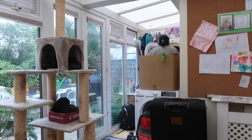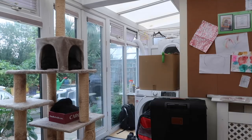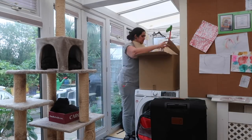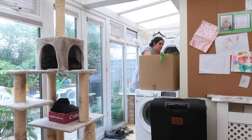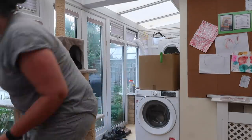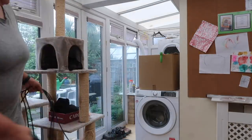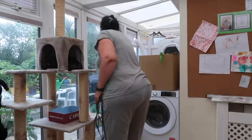The conservatory is a bit of an odd shape at the moment. It's kind of a laundry area, as you can see me there gathering up all the dry stuff, and random storage things. We have a broken washing machine that we've been waiting months for to be collected. It's supposed to be collected in a couple of days, so fingers crossed. The cat tree's there. Both boys are on the cat tree at the moment, and they're both going to run away pretty soon once they start vacuuming.